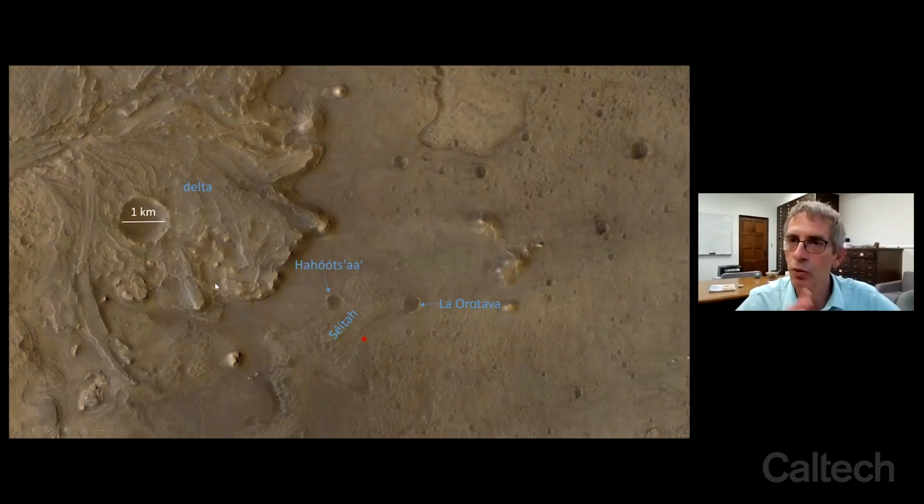The several features that I want you to look for, both in the EDL video and also in the images that follow, are the delta, the big feature here. I'll tell you how that formed in a little bit. Two craters, one called Hahutsa and one called La Orotava. Those will be quite prominent in the images and in the video. And then this peculiar mitten-shaped feature that is filled with sand dunes and rocky hazards called Seta. So watch out for those during this video. And now I will just run this video of the synchronized callouts from JPL.